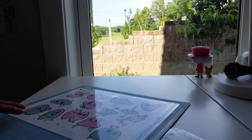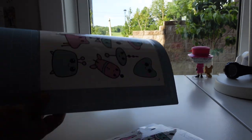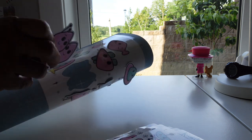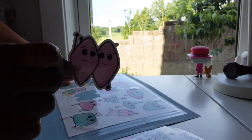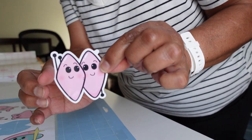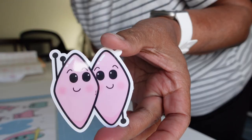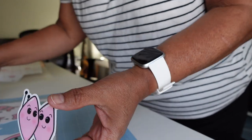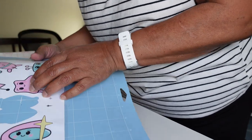So it just cut them. Let me go ahead and start taking them out, and I'll show you how it does work with die cuts. So see, oh, this is too dark, isn't it? Let's just turn around. Okay, so this is a die cut. In other words, it will cut through the laminate and the vinyl paper and make die cuts.